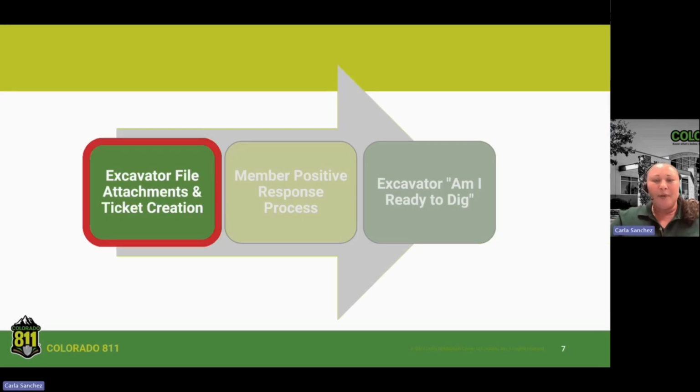So before we dive into positive response, let's rewind for a moment and briefly cover what the excavator best practices are to set up efficient and effective collaboration between the excavator and the facility owner-operator. I'll pass it off to Sanatam to cover excavator file attachments. Thanks, Carla.